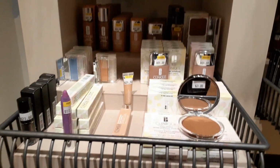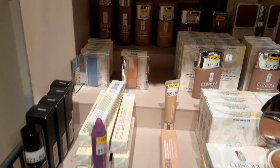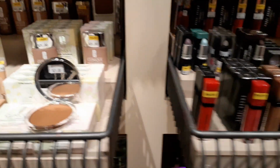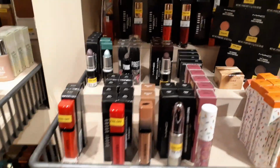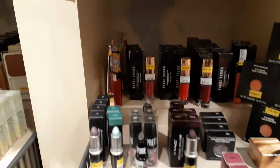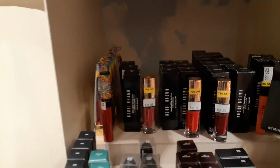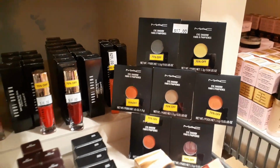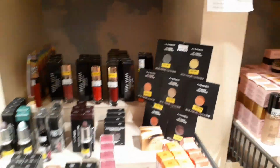There's some foundations. They're in select shades, and 75% off on those, anything that you see a yellow sticker on. And then when we move down a tiny little bit, there are the Clinique foundations. There's a Clinique chubby stick. We also have a bronzer there. The bronzer doesn't look like it has the yellow tag though. Over here we have Smashbox. We do have some MAC at the front, and at the back we have Bobbi Brown, the liquid lipstick, 75% off, and some shadow singles too from MAC.